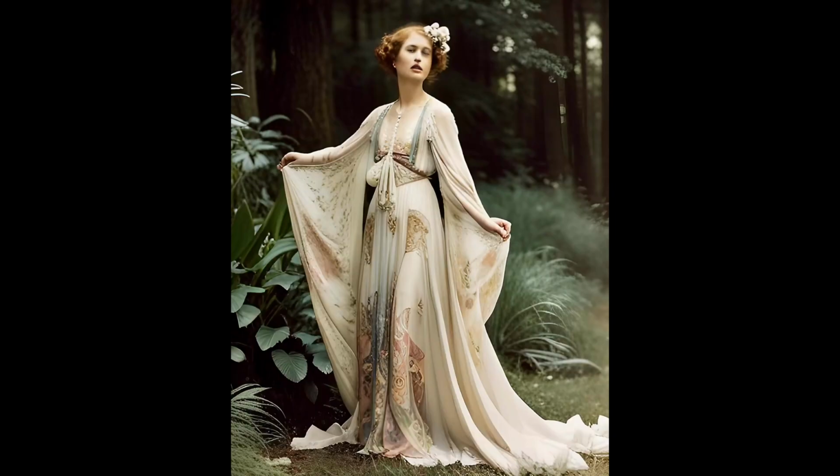Art Nouveau, Jugendstil. Art Nouveau sweeps in with its sinuous lines, organic forms, and intricate ornamentation. It infiltrates various art forms, including architecture, decorative arts, and graphic design. Art Nouveau embraces a total artistic vision, seeking to unify all aspects of design.